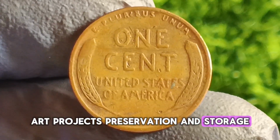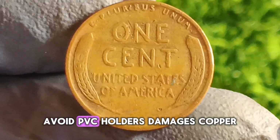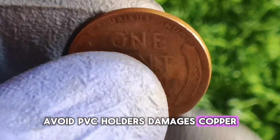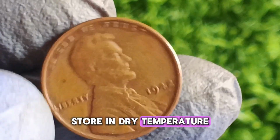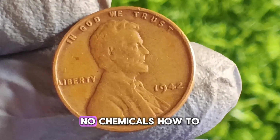Preservation and storage. Use acid-free coin flips or capsules. Avoid PVC holders, which damage copper. Store in a dry, temperature-controlled environment. Clean only with distilled water, no chemicals.